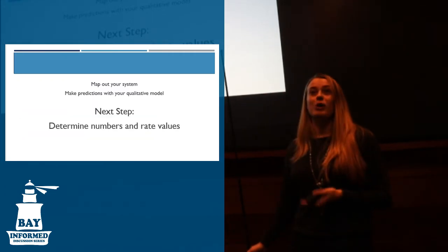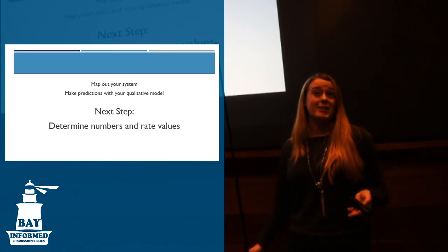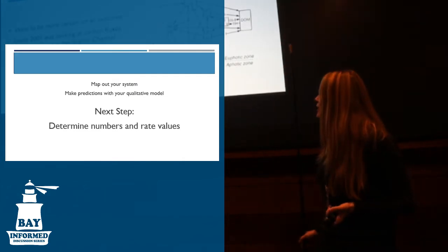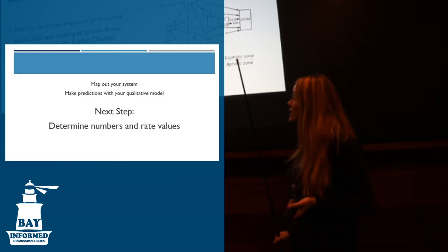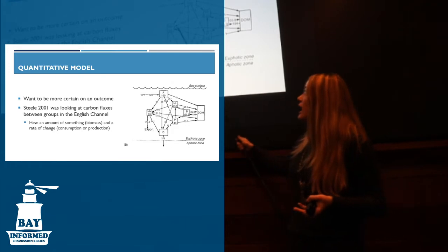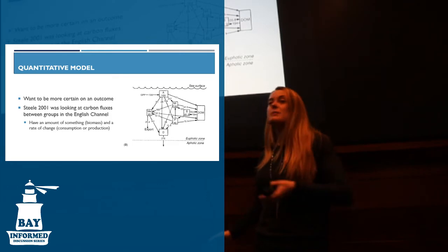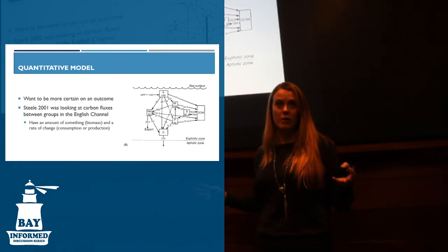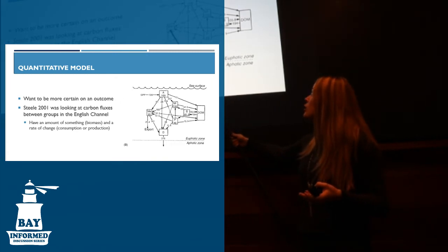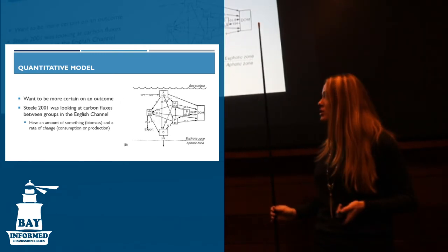This is usually the step where you have to go out and collect some data, do a more thorough literature review. Sometimes all these numbers don't exist, and the best you can do is a qualitative model, but ideally you want to get to a more quantitative model. So this is an example from the English Channel. It's looking at carbon fluxes. And when you do a quantitative model, there's kind of two big things you need. You need how much of something you have. So this would be mesozooplankton, and you have 95 metric tons or some sort of amount of that group. And then you have a rate of change, say how much carbon from mesozooplankton goes to microzooplankton or vice versa. So you have the amount of something and you have how much that changes.